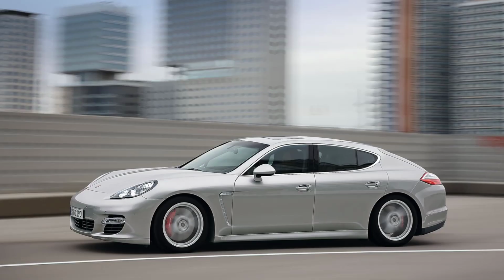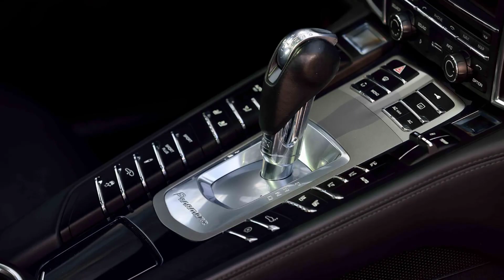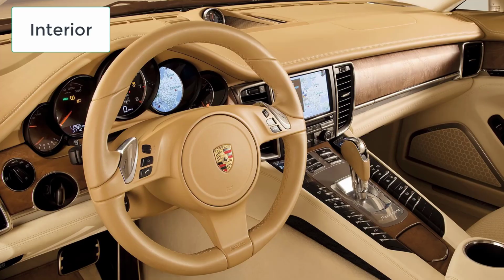There's no going wrong with either of the available V8 engines. One is fast, the other supersonic. The PDK transmission snaps off shifts with remarkable speed, whether in automatic or manual mode. From the driver's seat, the Panamera's interior evokes the 911's. Major controls are easy to reach, yet there's more space in virtually every dimension.